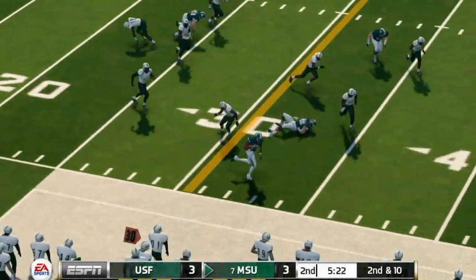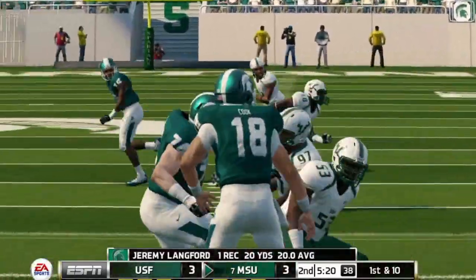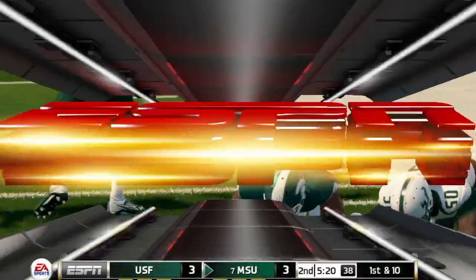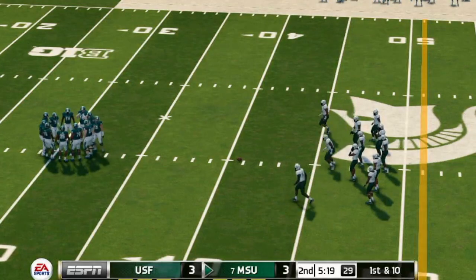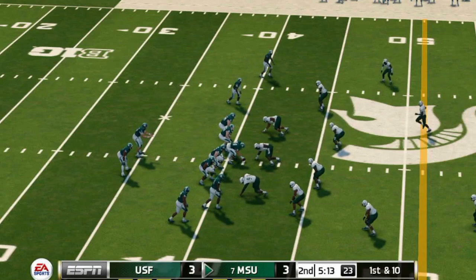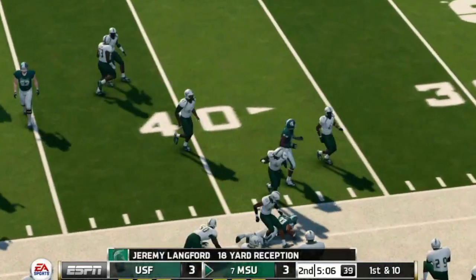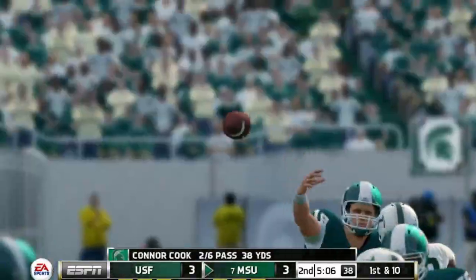Trying to set up a little screen. Gets it to his tailback. Brought down around the 41-yard line. You know, if you use him in this offense the right way, it's almost like you have an extra wide receiver. He's that good. From their own 41-yard line, first down. Throws it to the halfback on the screen. He gets hit out of bounds at the 41. That makes it first and 10.